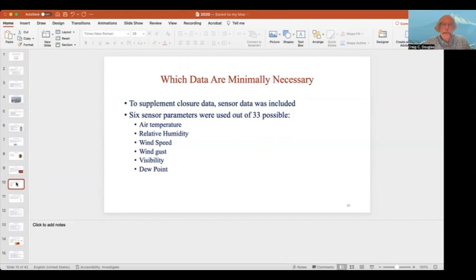So we have 33 possible pieces of data from any given location. At many of the locations where the data is collected, we do not have all 33, however. Of the 33, there are 6 minimal sensor parameters that we need: the air temperature, the relative humidity, the wind speed, wind gust information, visibility, which is in terms of miles you can see, and the dew point.